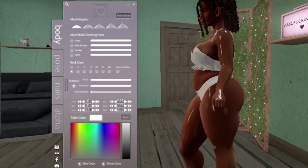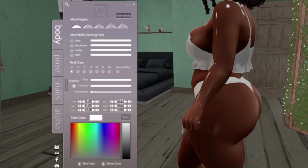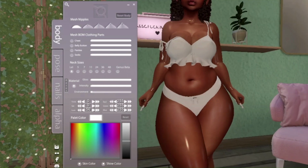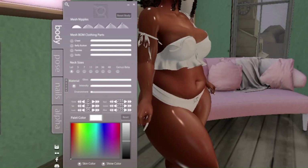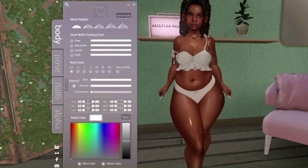It's great if you want to have a role play of being out and about or lathering up yourself with oil for who knows what reason. I did use the environmental setting, but maybe it could have been my windlight, but I didn't see the effects of the environmental setting.